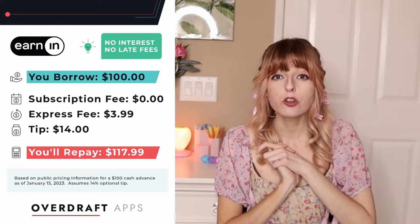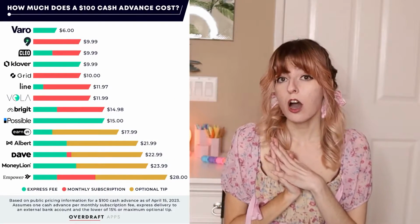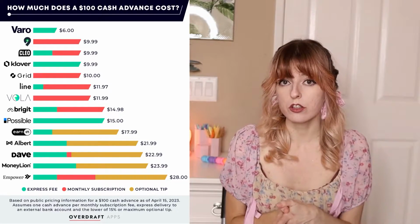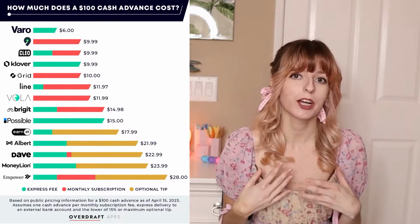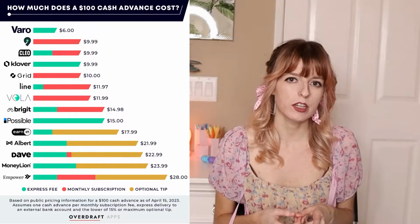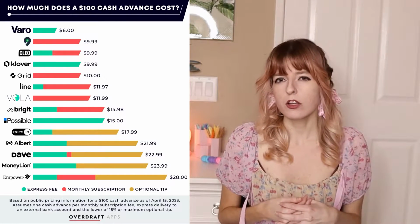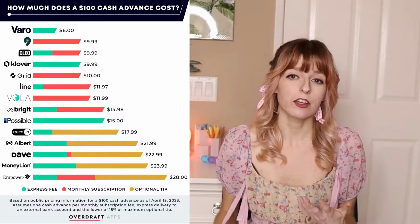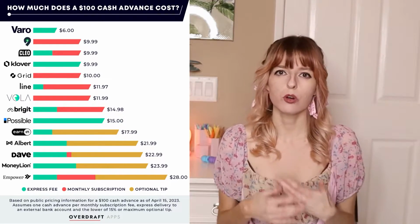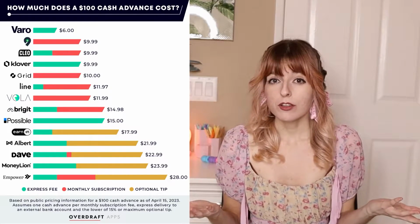So how does this compare to the other 14 apps that we have taken a look at? We know that the average cost of borrowing $100 is $16.35, so let's see where Earnin ranks. A $100 advance from Earnin is going to cost you about $17.99, and that's with the 14% tip. So overall, it's about $1 over average, which is not bad, and you can cut down some of these costs. If you don't need to use the Lightning Speed fee, then definitely cut that out, and you don't have to leave a tip, which means you can basically take out a cash advance from this app at no cost.